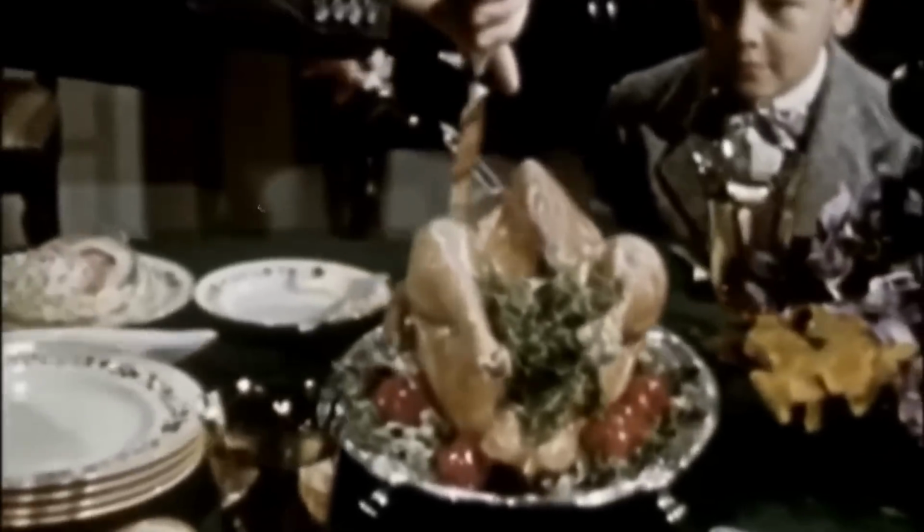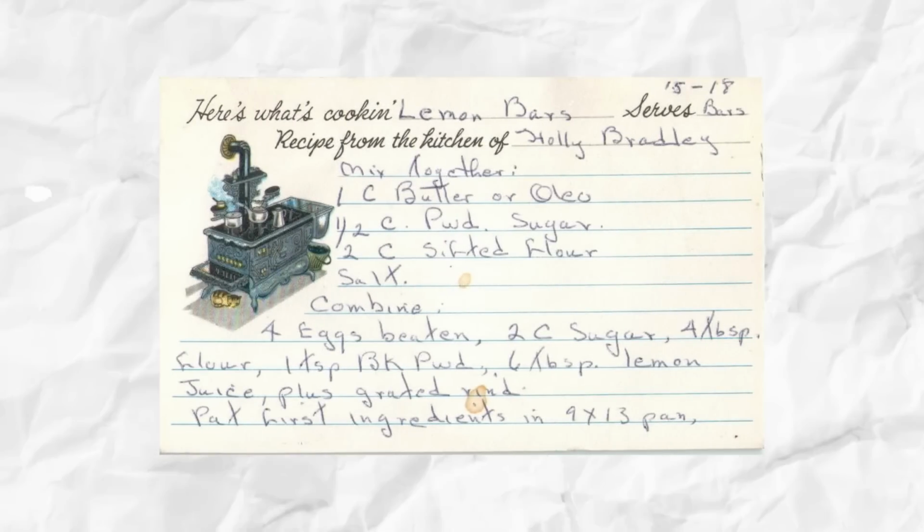This includes Thanksgiving specials, Christmas delights, and Halloween sweets and treats. As you can probably tell, these were keepsakes for a lot of families and still hold a lot of sentimental value.